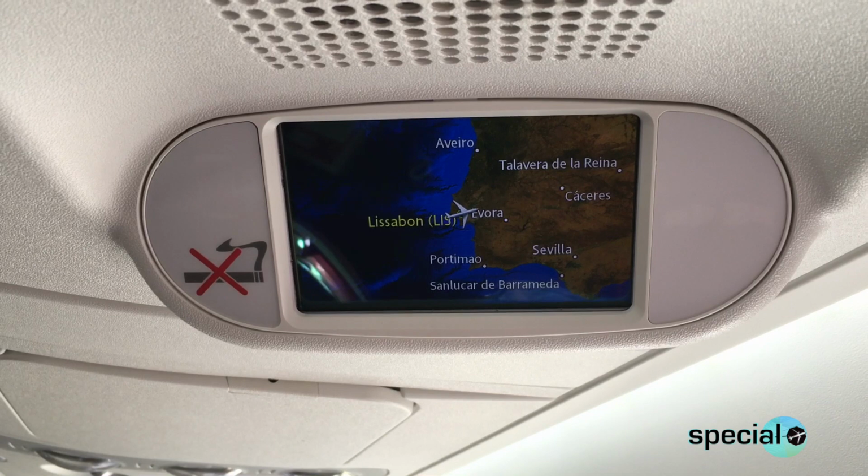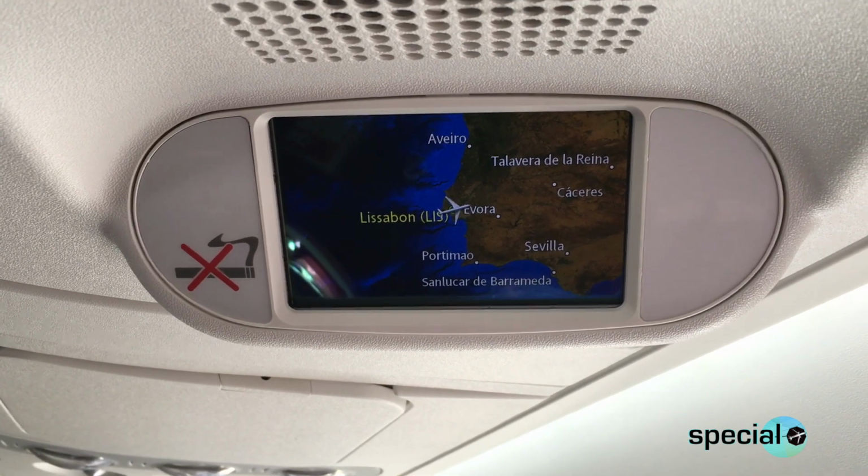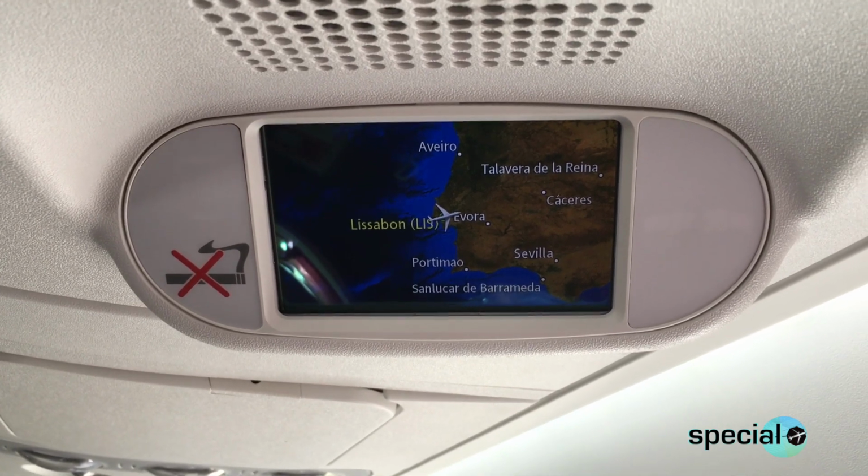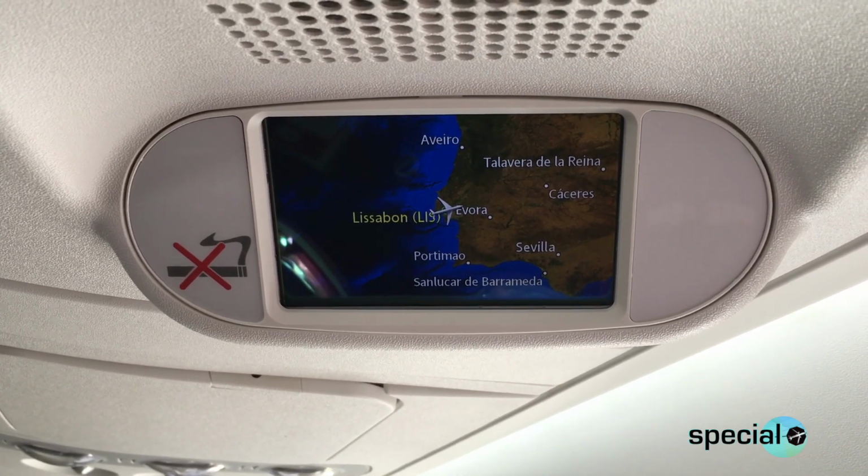The comfort on board this A220 is really nice. You have a little screen just above your head where you can get, for example, flight information and stuff like that, depending on the aisle, of course.